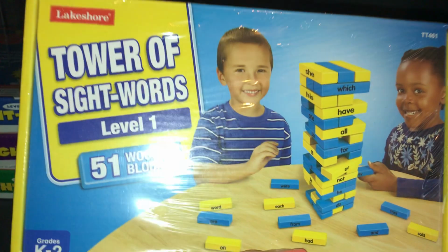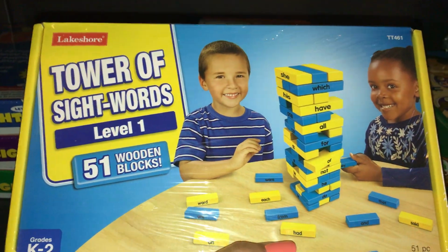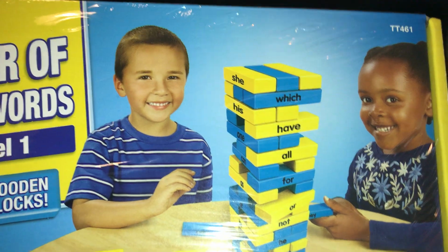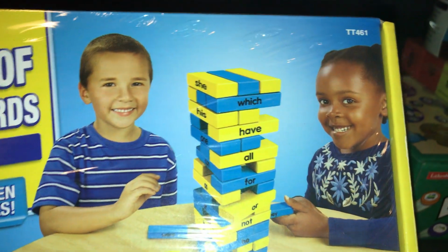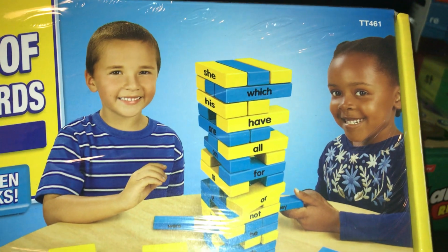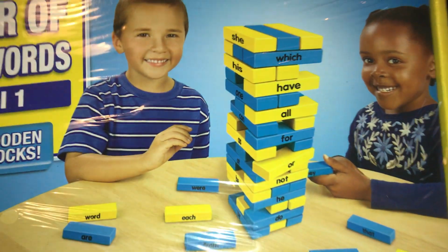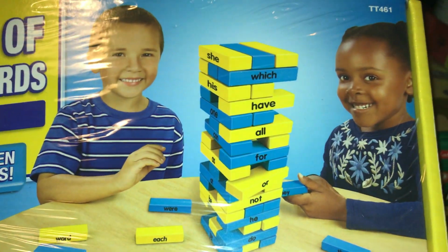I have what's called Jenga, but here at Lakeshore Learning, they call it Tower of Sight Words. And you can just see, you build the Jenga, you pull it out. When you pull it out, you have to read the word correctly. So if you pull it out and the word is witch, but you can't read it, you don't know it, you discard it, you just throw it in a pile. But if you do say the word correctly, you get to keep it.